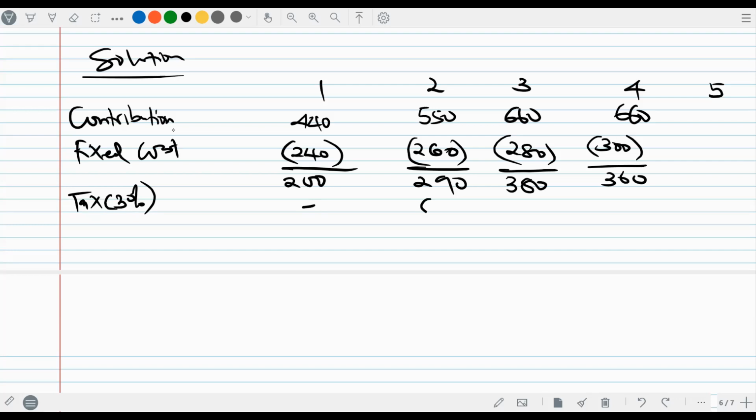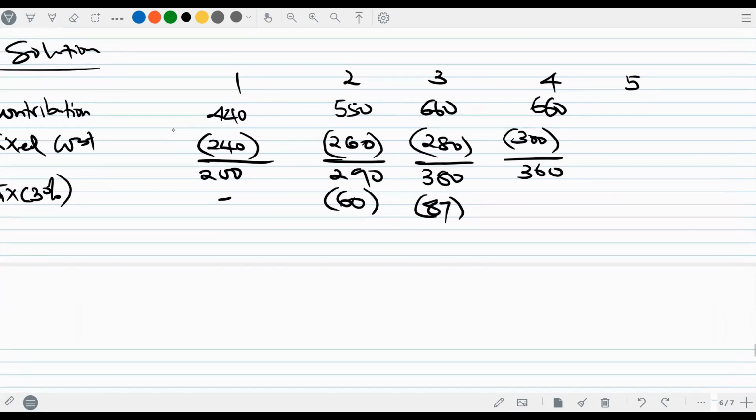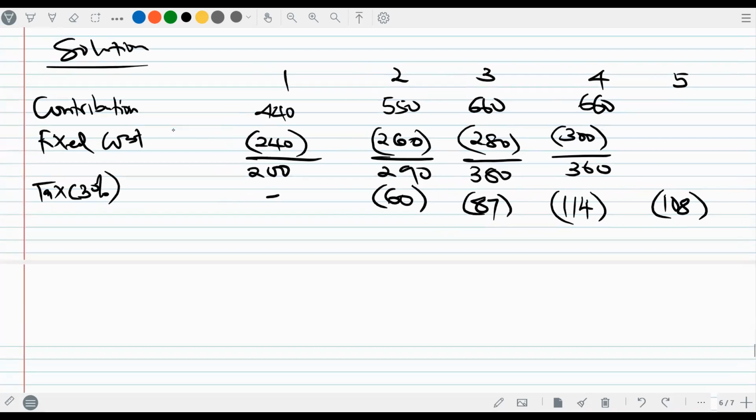Yes, 60. However, it is paid in the next year. Next year, cash outflow. Don't forget. Therefore, tax for year two is paid in year three, which is 290 times 30%, which is 87. Year three is 380 times 30%, how much? 114. Cash outflow. Then the tax for year four is paid in year five, one year in arrears. Therefore, how much? 108, cash outflow.